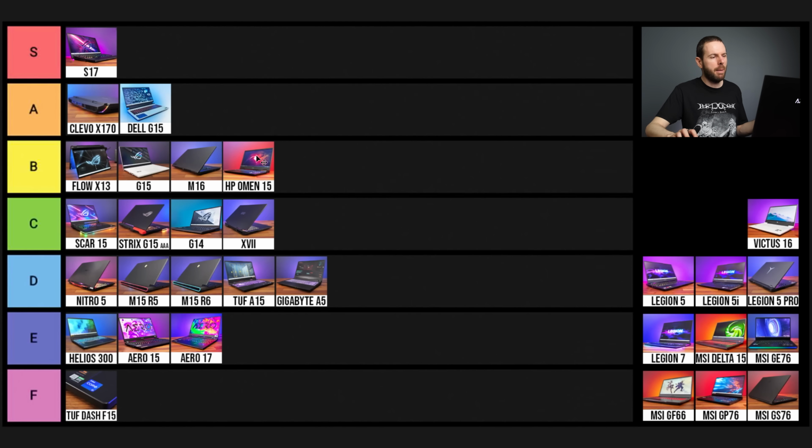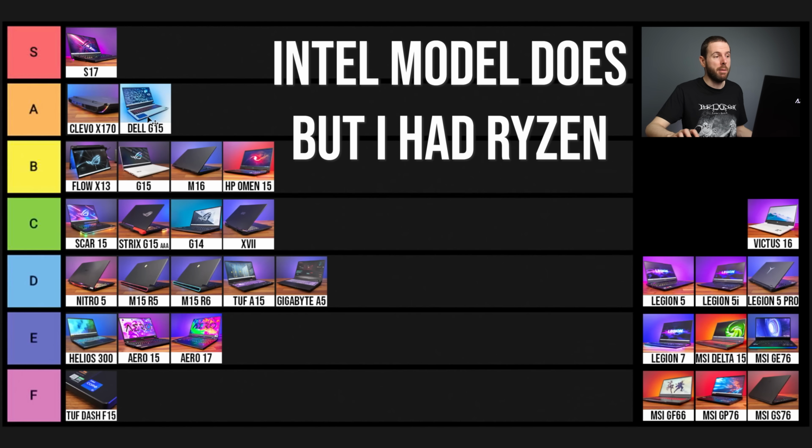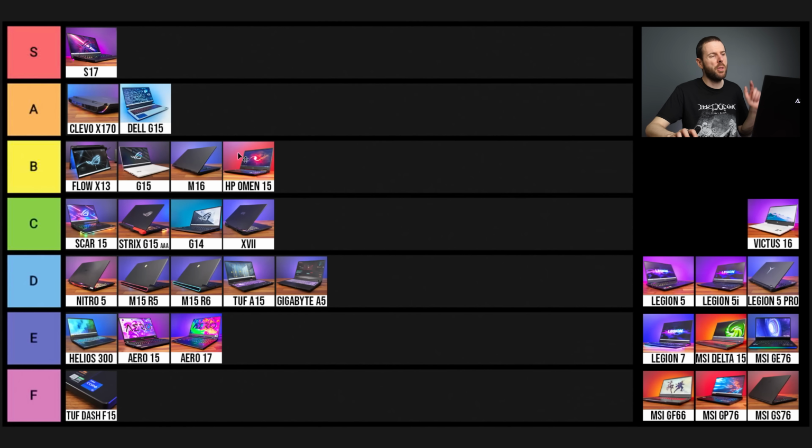Also, the front edge of this laptop could feel sharp while typing, which is something that just annoyed me personally. It also doesn't have a mux switch like the Dell G15 above it, and that would boost performance. Also, the Omen 15 doesn't have full power limits like the G15, so yeah, that's my justification for why the Dell is better than the Omen.